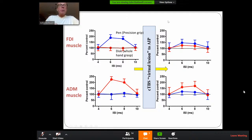So if I look at the EMG activity in the first dorsal interosseous muscle here, the red, the EMG activity of the first dorsal interosseous muscle is greater when I reach for a pen than when I reach for a disc, whereas the activity in the ADM muscle is most when I lift a disc rather than a pen. And interfering with the function of the anterior parietal cortex reduces this effect. It makes the grip activation much less specific to the object than it had been.